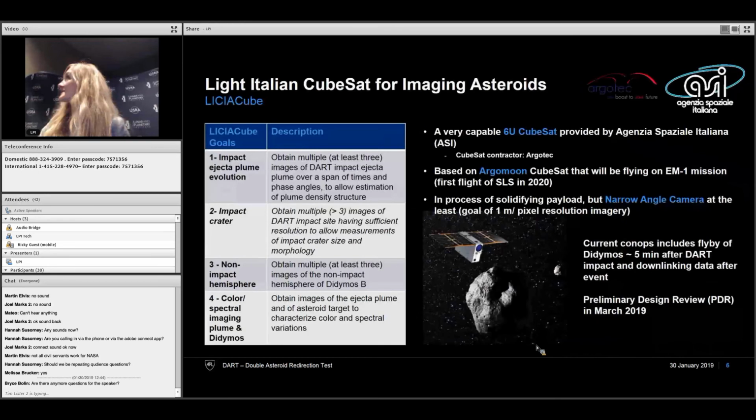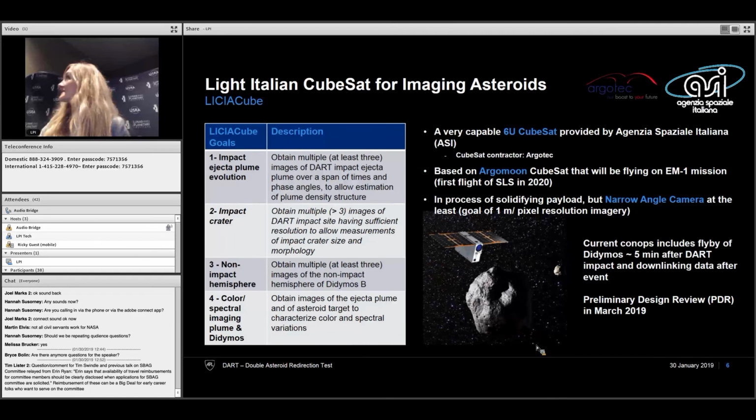So let me talk a little bit about this fun new thing that DART is carrying, in addition to all of our other technology. And that's a Light Italian CubeSat for imaging asteroids. It's called LICIACube. Our friends at the ASI are providing this really capable CubeSat. It is based on the ArgoMoon design, which is supposed to fly on the EM-1 mission, Exploration Mission 1, which is the first flight of the SLS in 2020. That has been slipping dates. They started off, I think, in 2016, then for a while it was 2018, 2019. Now they're out to 2020. On the happy side, though, the CubeSat has been sitting on their shelves waiting for the launch to get going. So ArgoMoon is actually in really great shape.